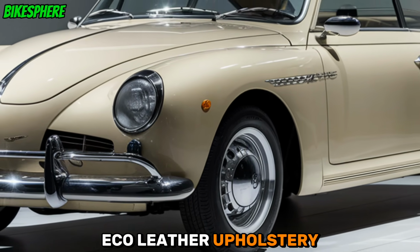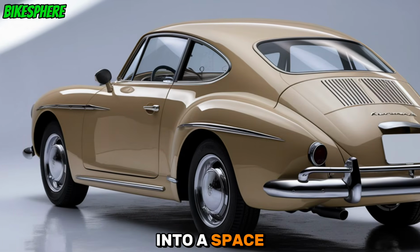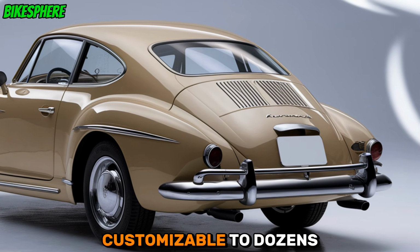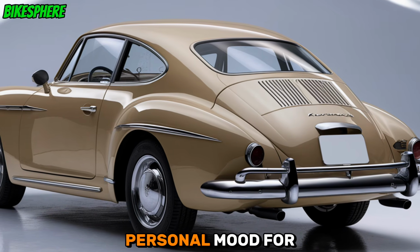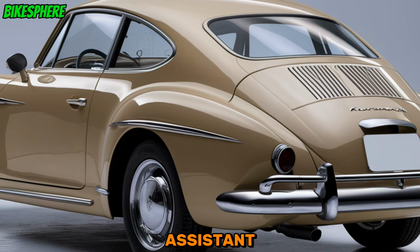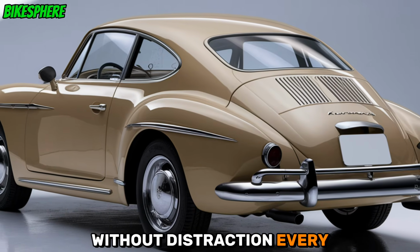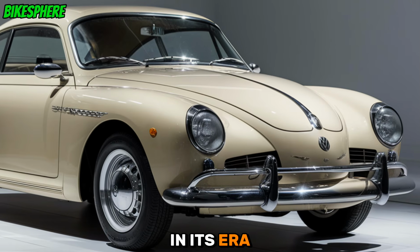Eco-leather upholstery, recycled materials, and natural wood trim elevate the cabin into a space that feels both luxurious and responsible. Ambient lighting, customizable to dozens of color tones, allows each driver to create a personal mood for every journey. A 14-inch infotainment system, paired with Volkswagen's next-gen voice assistant, keeps drivers connected and in control without distraction. Every feature feels intentional, combining nostalgia with functionality, just as the original car did in its era.